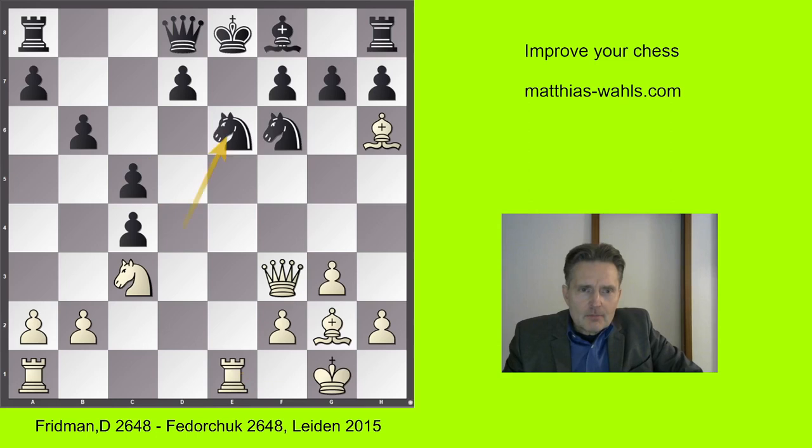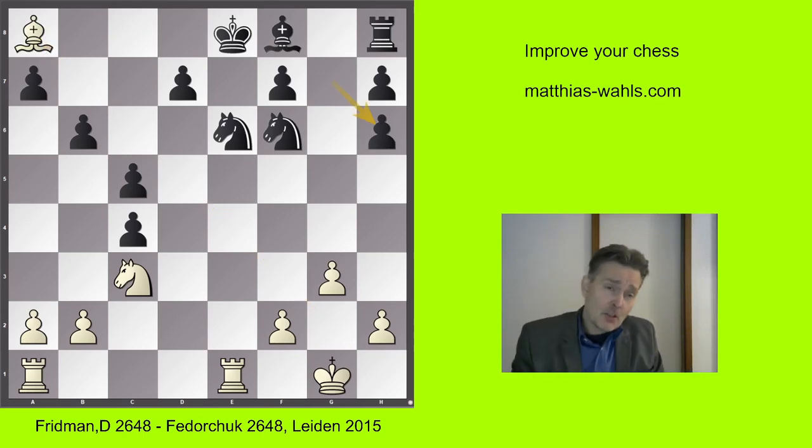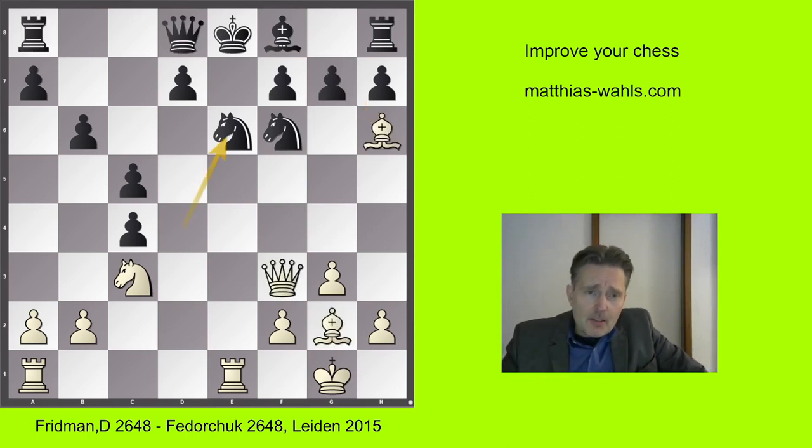Check, knight e6, and now there are two options. There was an email game which saw queen takes a8, queen takes queen, bishop takes queen, g6, and this position actually is more or less equal. So this would be playable for black. Hence I suggest a novelty here.